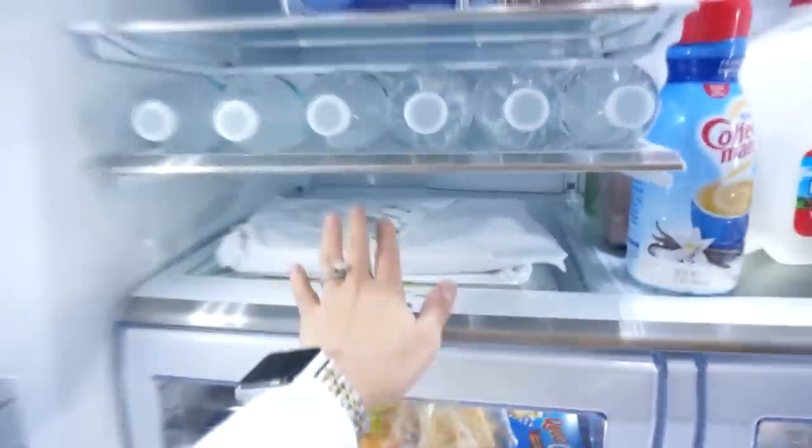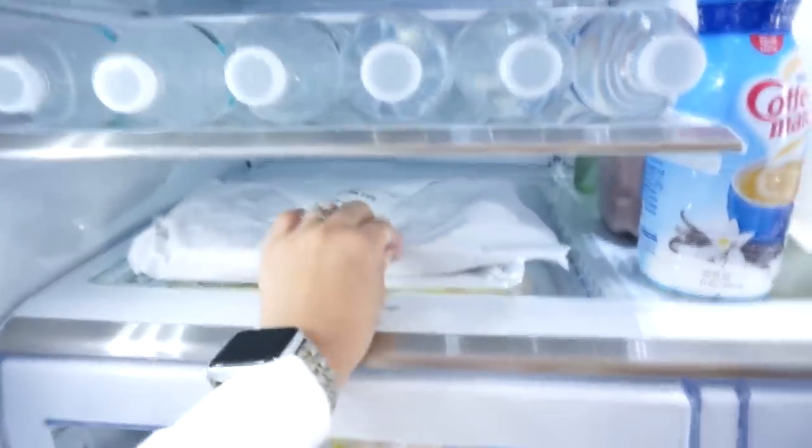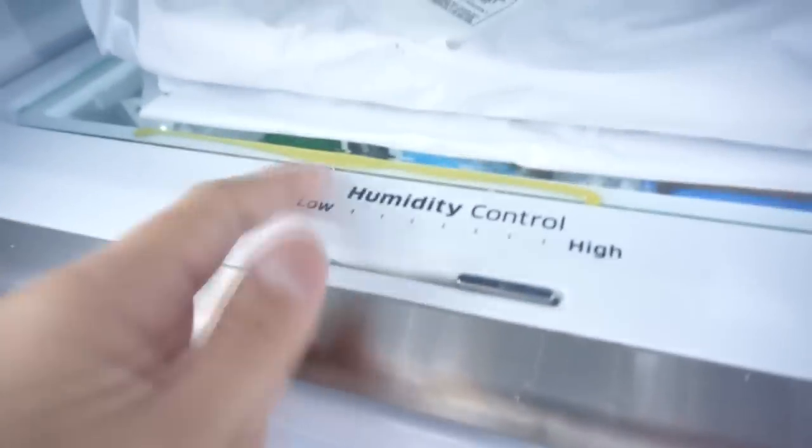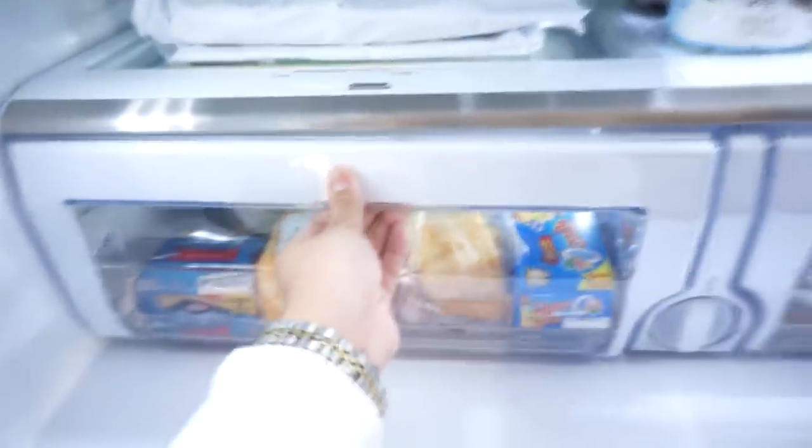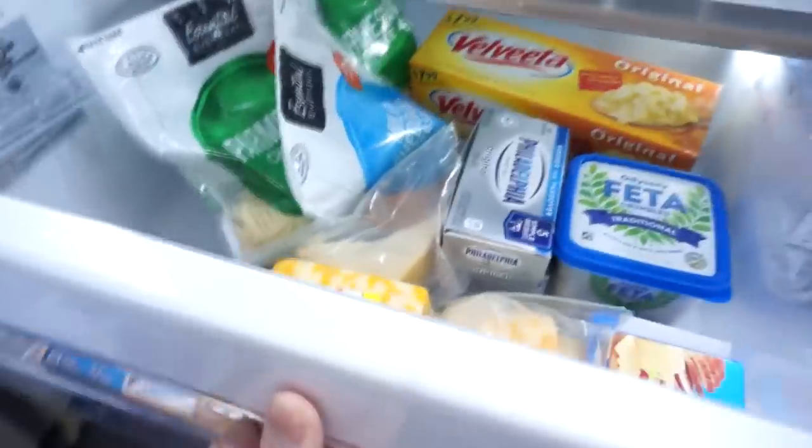And then this is what we're gonna cook today. We have some pork steaks, and see, I need to clean our fridge. I need to lift everything up and then wipe it down. I don't even know what that's from, it's weird. Okay, and then here is all of our cheeses. We like cheese, we cook with cheese all the time.